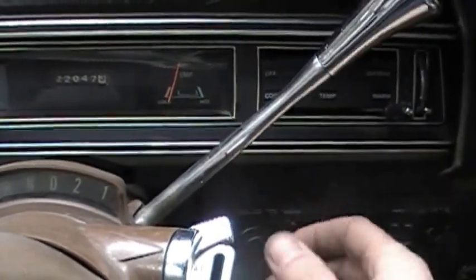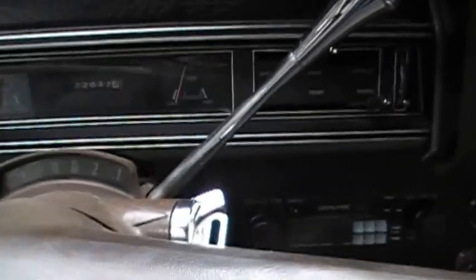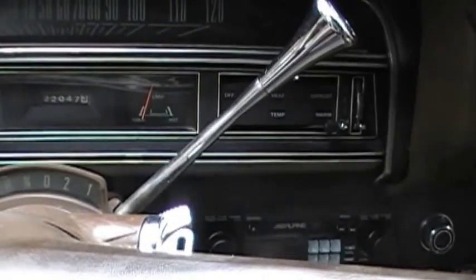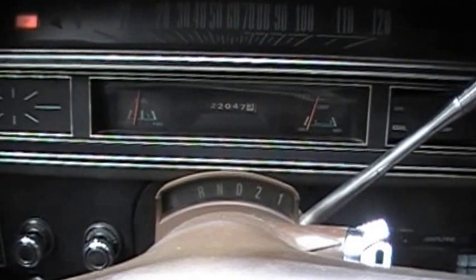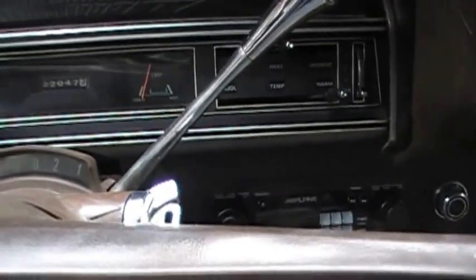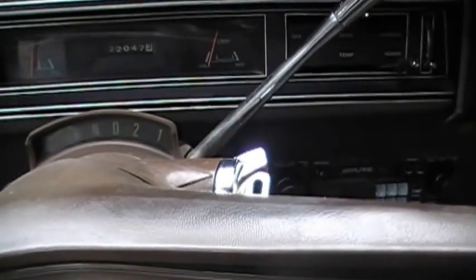Stereo works. Hazard lights work. Pretty much, I think everything. I don't think there's anything on the car that doesn't work electrically properly. Take a look under the hood.